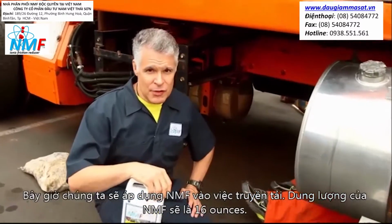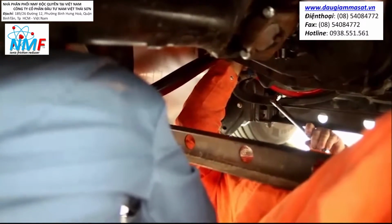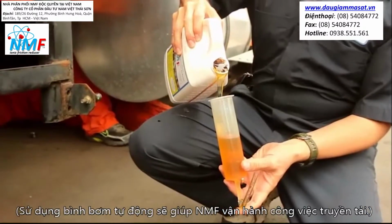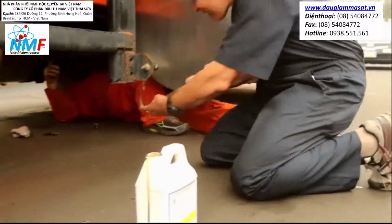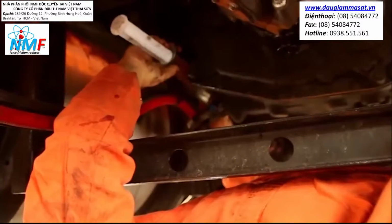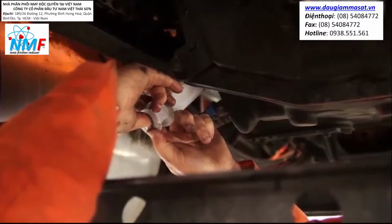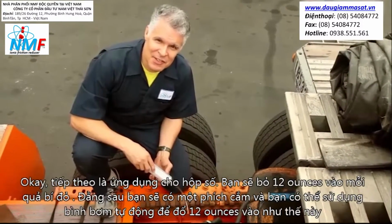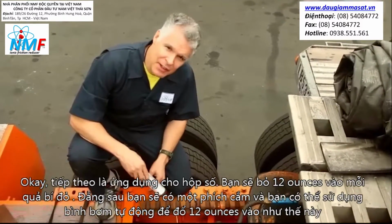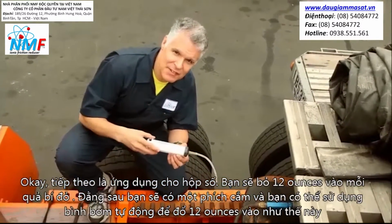So now we're going to apply NMF to the transmission. It will be 16 ounces. Okay, next is application to the differentials. You'll put 12 ounces into each pumpkin. And on the back here, you've got a plug, and you can use an automotive syringe to put those 12 ounces in, just like this.